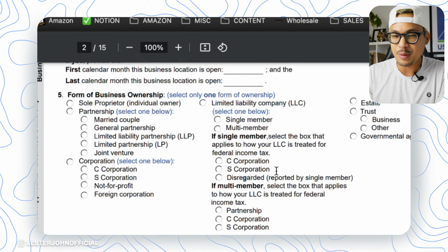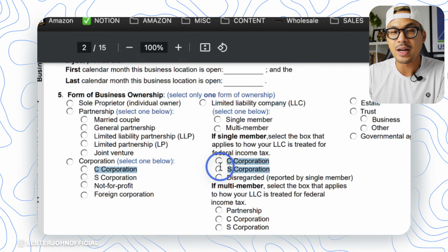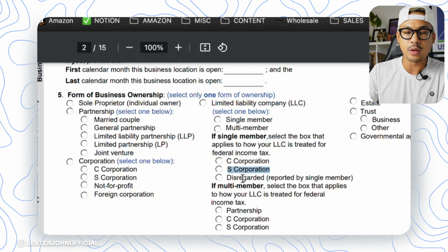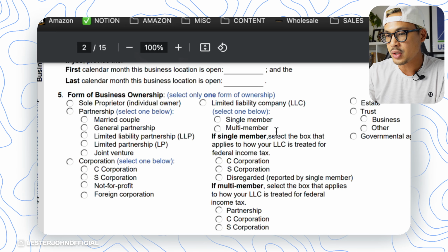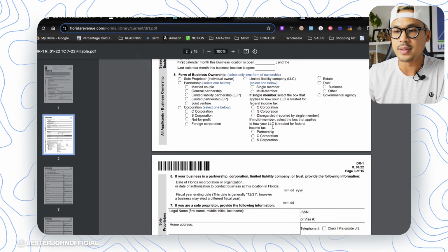For tax purposes and all that stuff, talk to your accountant or tax guy about what the difference is, and see if you can benefit from an S Corp. But basically that's more advanced, down the future. Most likely you're going to be a single member or multi-member, regarding your partnership and all that stuff, okay?